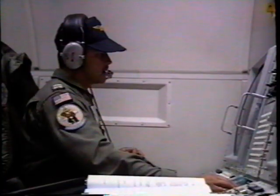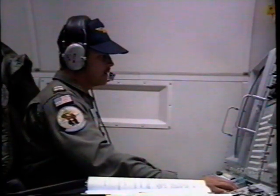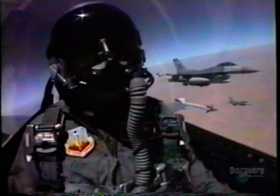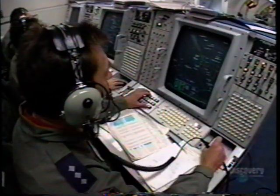And flight deck from the monitor, the F-16s are now at our left 8 o'clock, 5 miles. We can see them right close on your radar, identified, proceed to the area.